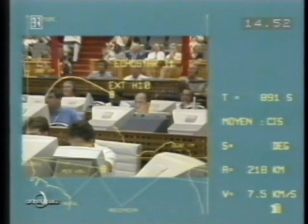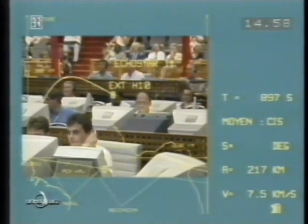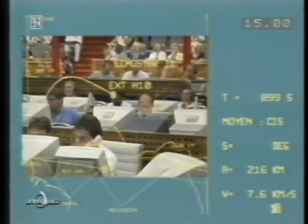And you can see now we are out of the Natal station. We have no more radar tracking us. Now we have the secondary gyro following the launch trajectory and giving us the data.